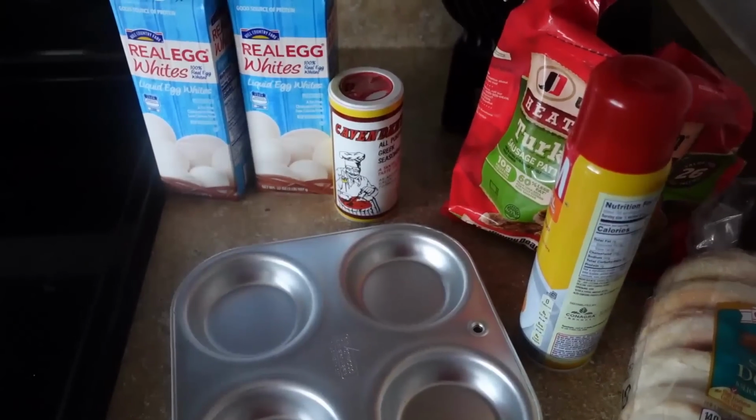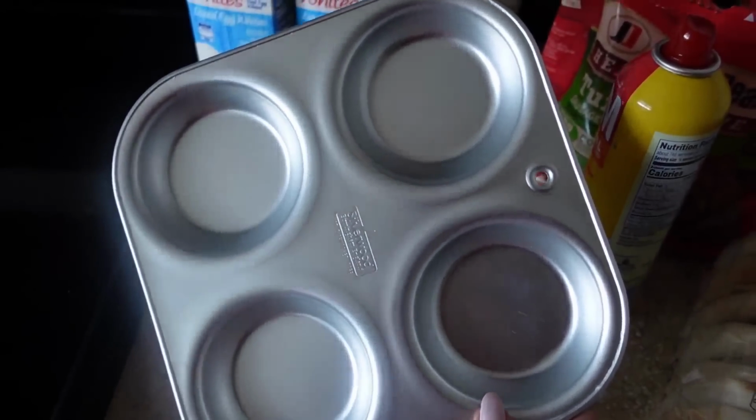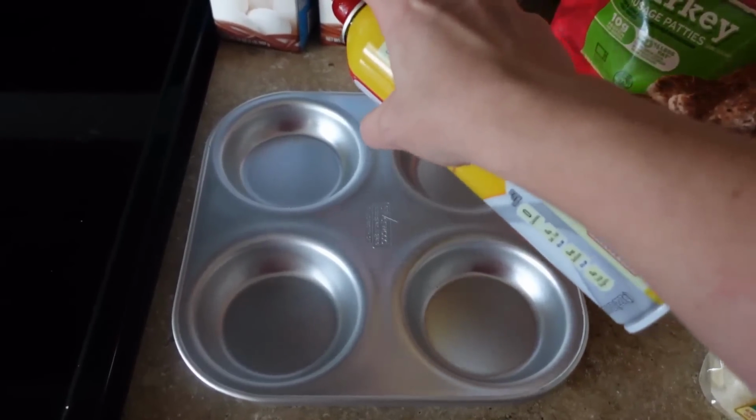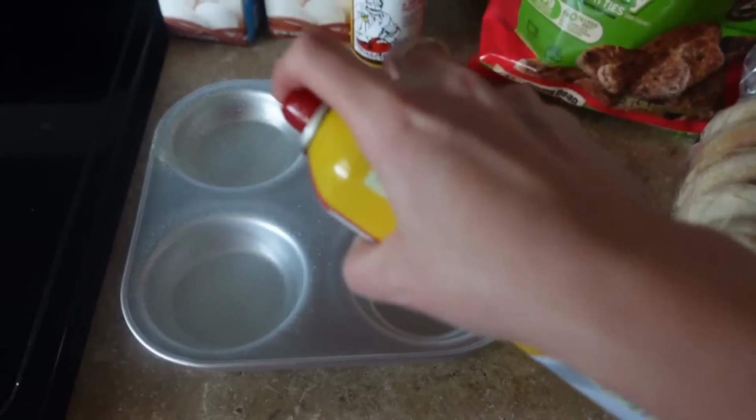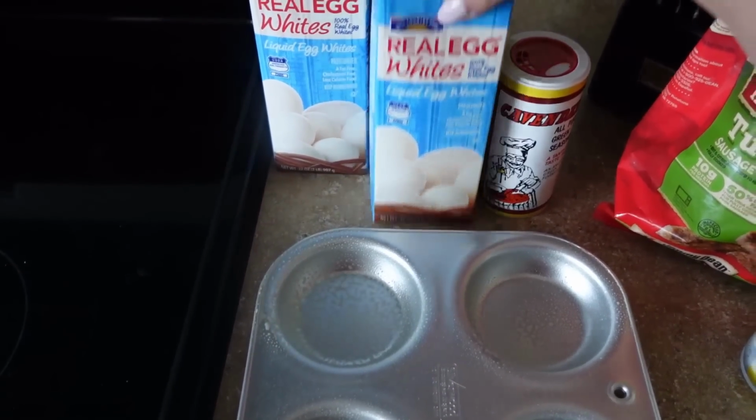Okay, just want to whip up some breakfast sandwiches for the week. I'm using this little whoopie pie pan. You can find these on Amazon, whatever. I think I found mine at Home Goods. And I'm going to show you how easy this is. Literally one-handed. Gonna get some egg whites.